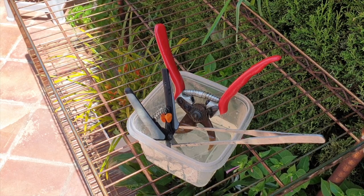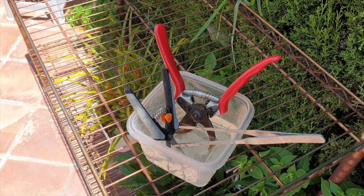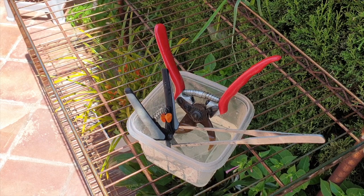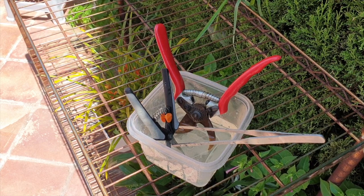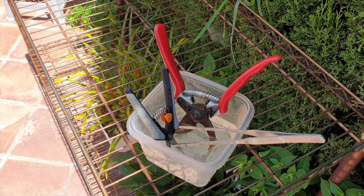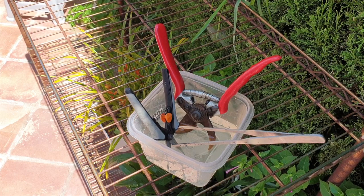I go with a 50-50 concentration, and this is bleach. I didn't get my Fisan out, because bleach for me is just the nuke-it-all option when it comes to sterilizing in situations like that, including my hands. And let's say I touched a bucket that I just had in the sink. I have wiped that down with this 50-50 solution of bleach and water as well.